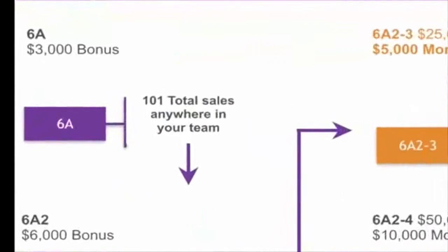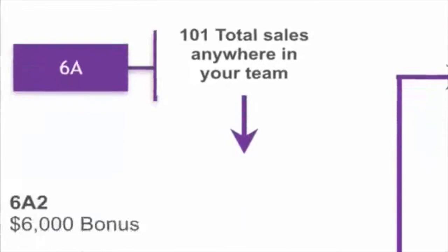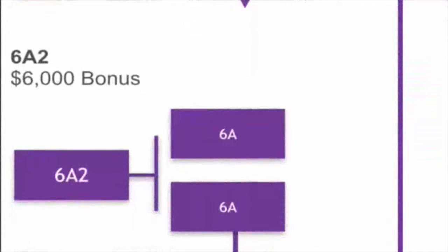Now here's where the true wealth begins. Once you hit 6A, you get a $3,000 bonus. And remember, this is 101 total sales anywhere in your team. This is really, really awesome. The next rank after that is a 6A2. All that means is that you have 2 6As underneath you. So you help 2 people hit the rank of 6A beneath you, which then pushes you up to 6A2.